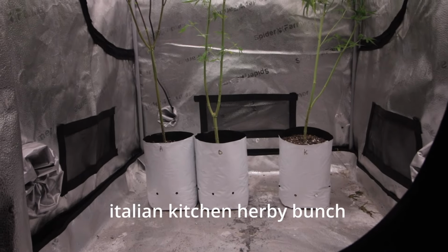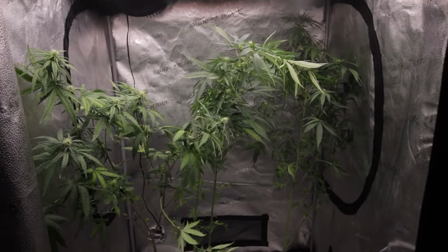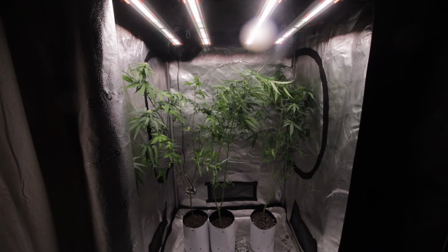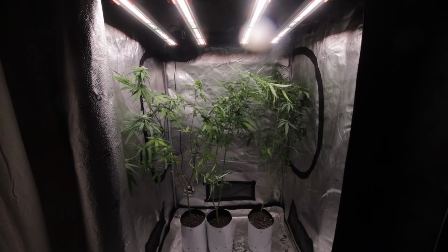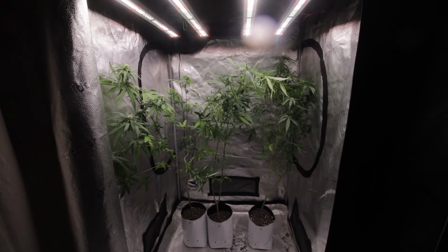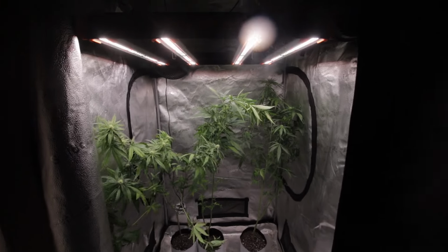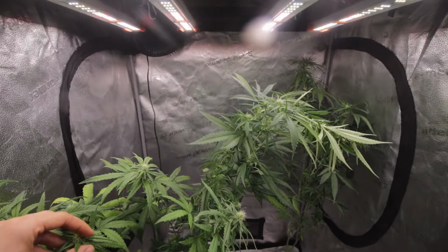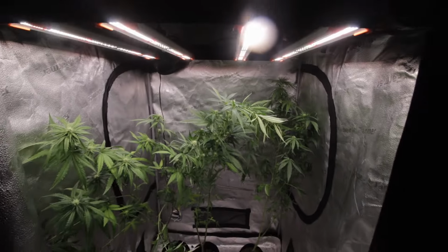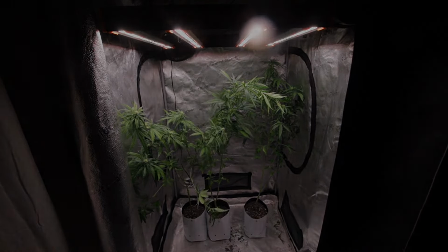The Italian Kitchen Herby Bunch. Alright, growmies, a good amount of these phenos have very similar terpene profiles that ultimately smell like an Italian restaurant with fresh onion and garlic scents, and sometimes a minty pine. Also, I want to note that the Italian Herby Bunch are outliers when it comes to height, so in this grow, the tallest phenos ended up all having that garlic, onion salt, Italian herb scent profile.